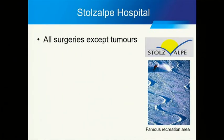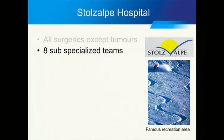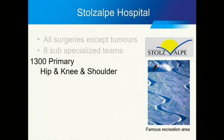So again, Stolzheimer Hospital is one of the largest orthopedic departments. We do everything except tumor surgery because we don't have an oncology department. It's a pure orthopedic hospital. 20 years ago, we were the first hospital in Austria who completely subspecialized. This was new for Austria. I mean, it was in other countries already, mainly in the US. That means the spine people do only spine, the hip people do only hip, the knee people do only knee, but they do everything. For example, at the knee, from scope to cartilage repair to ligament reconstruction, uni, totals, revision, osteotomies, so the whole stuff. So we were one of the first hospitals doing that.